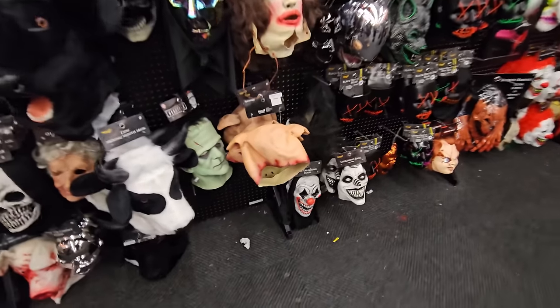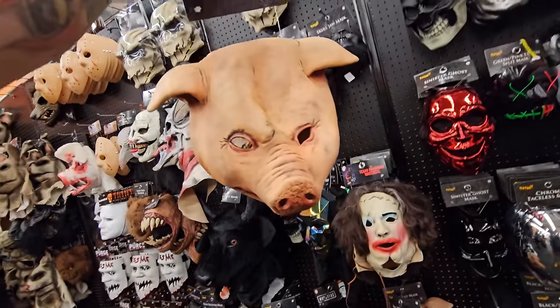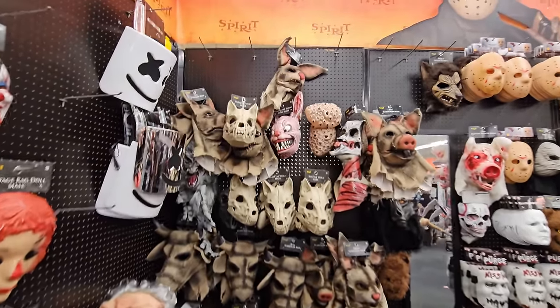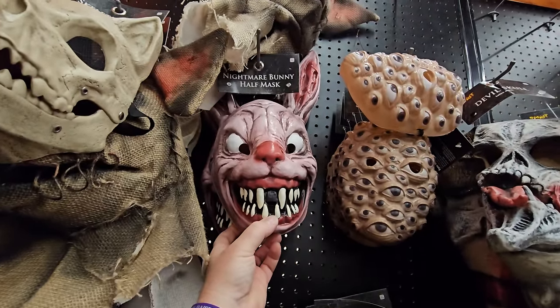For when you want to murder someone in the corn, but you want to do it with diamonds. This pig mask right here, I believe, is the exact pig mask that was used in the movie Hubie Halloween. Yeah, that looks exactly like the one Rob Schneider was wearing. I don't see anything that I haven't seen before, but this is a pretty creepy nightmare bunny half mask.